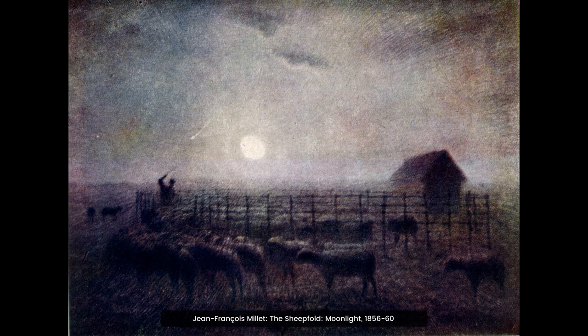This painting by Jean-François Millet is an example of his realist style. The Sheepfold, Moonlight depicts a scene of rural life with a small group of sheep huddled together in the moonlight. Millet captures the beauty of the night sky and the peacefulness of the countryside.